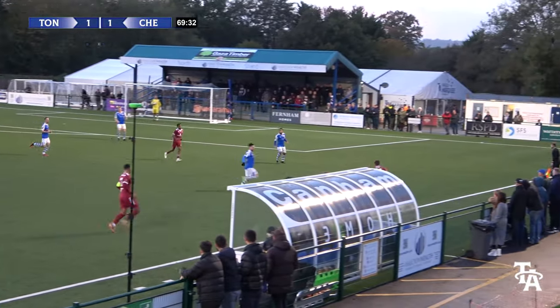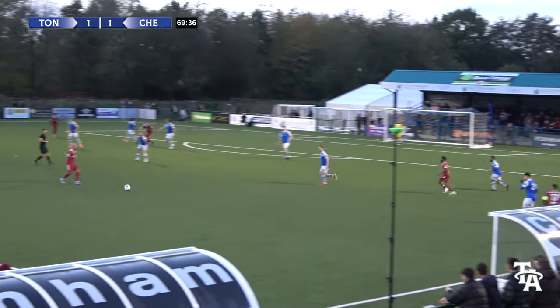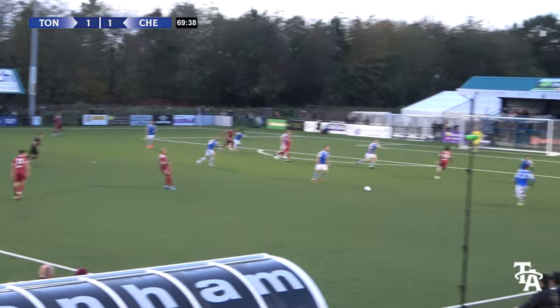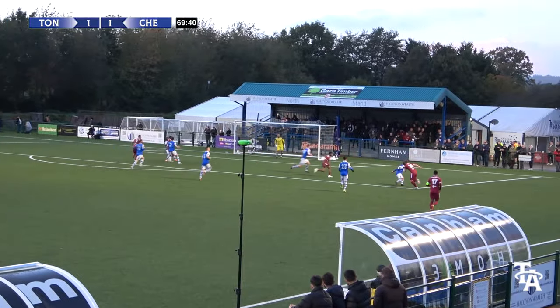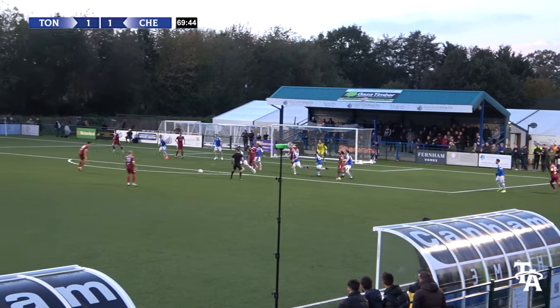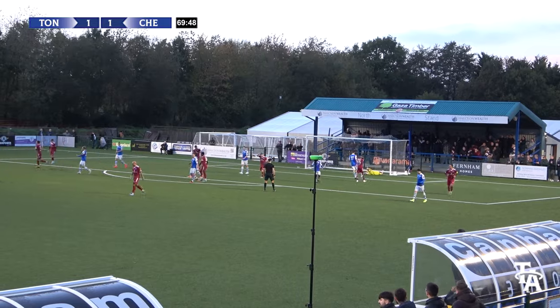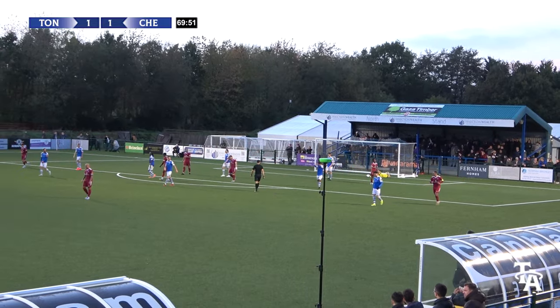Well, Chelmsford now going forward with the substitute Ruff on the right-hand side, but a challenge going in there from Shields. Played out to the right-hand side. Here's Ruff again. Good opportunity being crowded out. There goes the shot, only just wide. That was Barbrook with the effort from around about 20 yards.